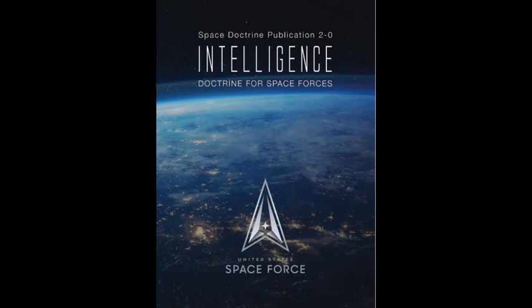You got it. But how does intelligence function within this structure? Is it like having a separate intelligence department in each? You're on the right track, but it's more integrated than that. Think of it this way: each of these commands has a specific role in the intelligence process, and they all work together.